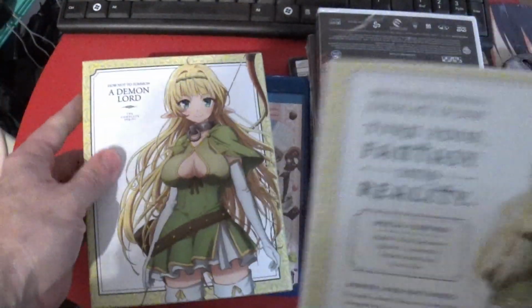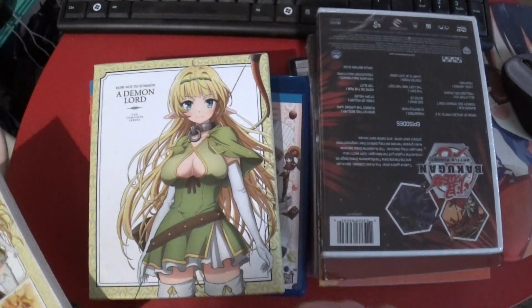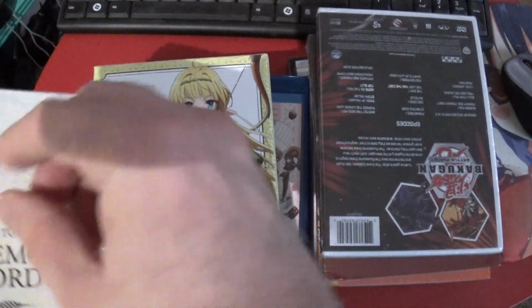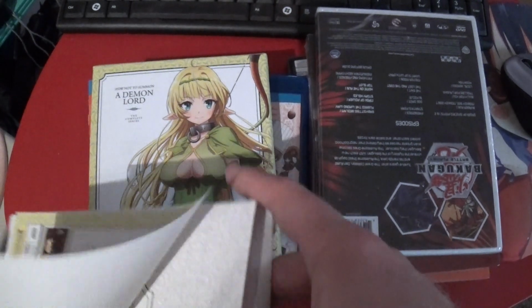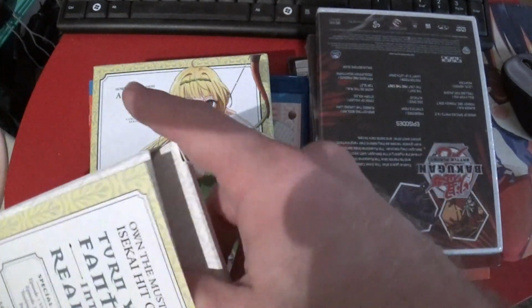Let's get a nicer picture. Same picture, just bigger. But I wasn't noticing the cleavage until it was nice and big and in my face like that. This is a fabric poster, art cards, magnet sheet. And that's more of the thing.